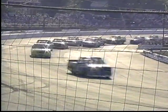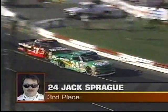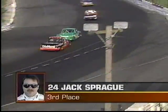You've got Corelli right behind him. Then Jay Sauter next in line. That's 7th. Bliss is 8th. You've got 9th spot going to Butch Miller. And 10th now is Dave Resendiz. Looks like someone took a can opener to the right side of the Quaker State truck. Rich Bickle trying to mount a charge on the inside of Jack Sprague.